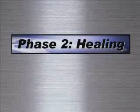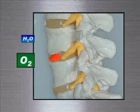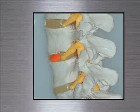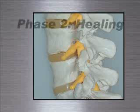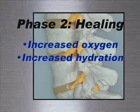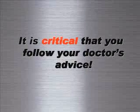Phase 2, healing. This second phase somewhat overlaps with Phase 1. While experiencing symptom relief, your body is also beginning healing and regeneration. Intervertebral discs and other damaged tissues begin to experience increased oxygen, increased hydration, and increased nutrition. Muscles that were previously in a state of constant contraction and spasm to guard and stabilize an injured area may begin to relax. All of these changes allow the repair mechanisms of your body to begin to operate efficiently.